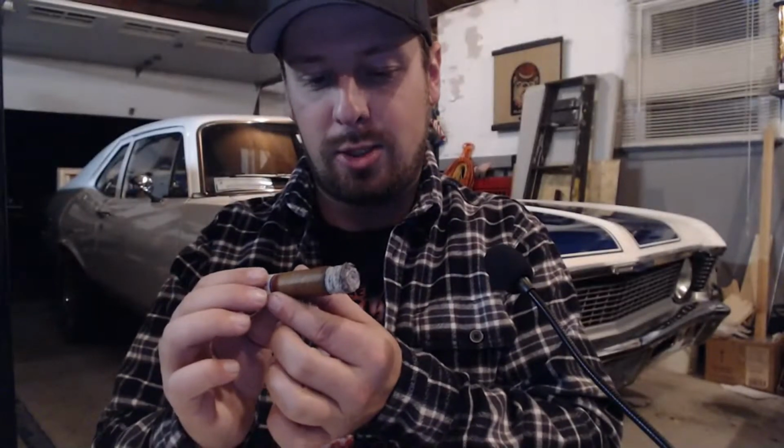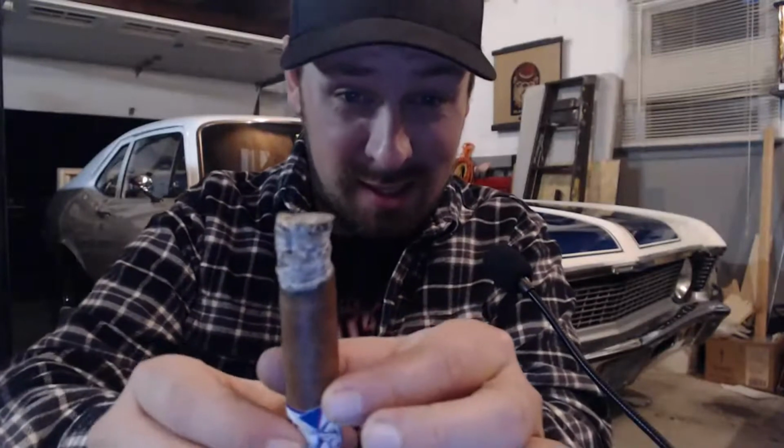I'm probably going to just knock my ash out. Well, you know what? I'm going to try and ash it for you guys tonight, by the way. I see that it's getting a little bit flaky on the end. I don't know if you guys can see that, but it has a little bit of an indent going on there. But I'm going to try and ash it as far as I can. Why not? It's Monday. We're going to try and be adventurous.